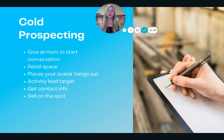All right, cold prospecting. So this is going out into the community. Now, this works the best when you have an item that you're giving away to start a conversation. This can be something really inexpensive, like a small bottle of water. You can get a case of them from Costco for just a few dollars. We've also done hot chocolate in the winter. Just any little thing where you're like, hey, you know, it's really hot. Would you like a bottle of water? To somebody walking by, and then it gives you an opportunity to start the conversation.